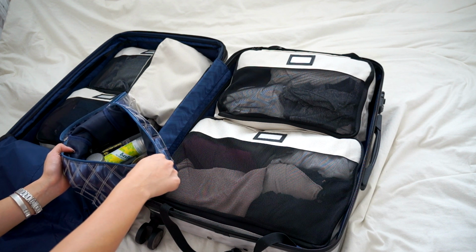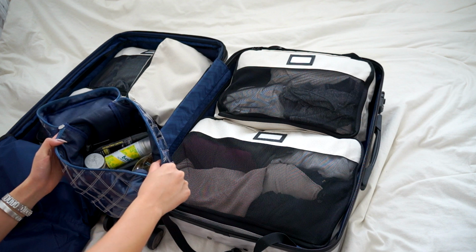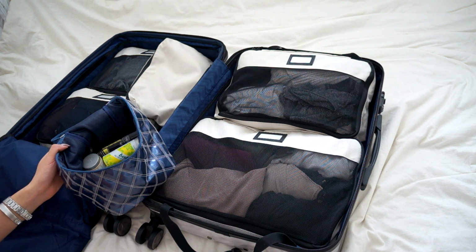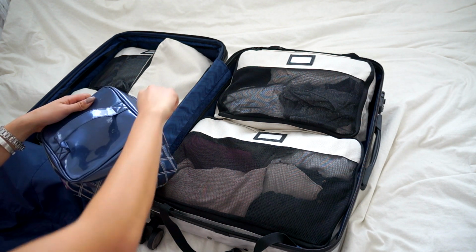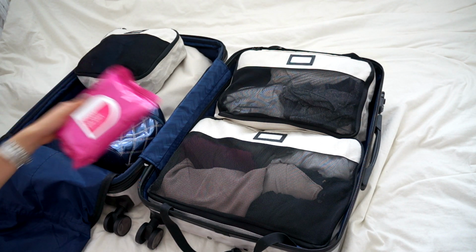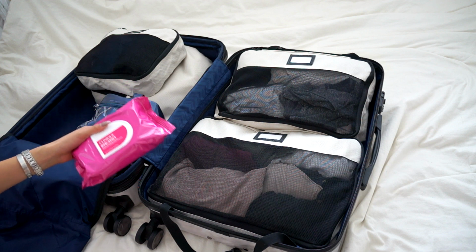I already have my hair products like hair oil, dry shampoo, some hairspray. I also have my saline solution, some toothpaste, and some perfume. I'm also going to add an eye cream and an exfoliating cleanser. And I also really love packing wipes. I'm using the Clinique Pep Start wipe. I really like these a lot because it makes my face feel really refreshed after I use them.